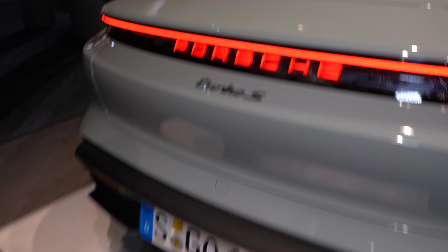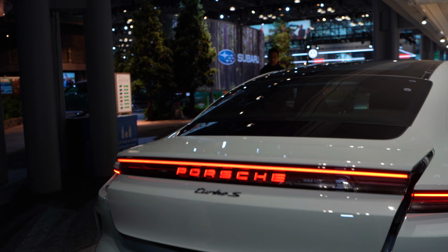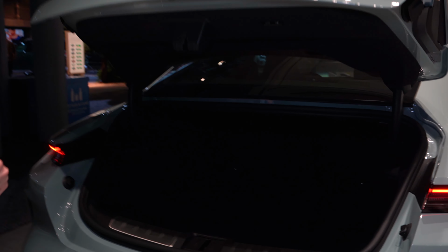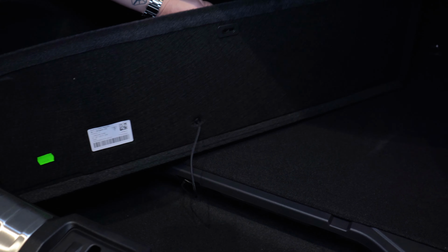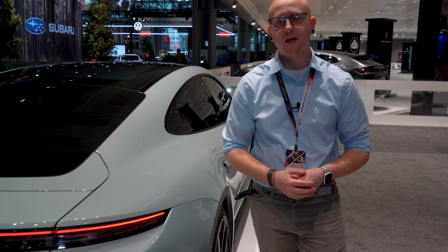And you can actually kick this to open it up. Like that. And you do have plenty of trunk space back here, as well as some storage space underneath, because you don't really have to fit a lot underneath this car, just the battery pack. Now, while the exterior and the interior are relatively the same, this new color is their shade green.